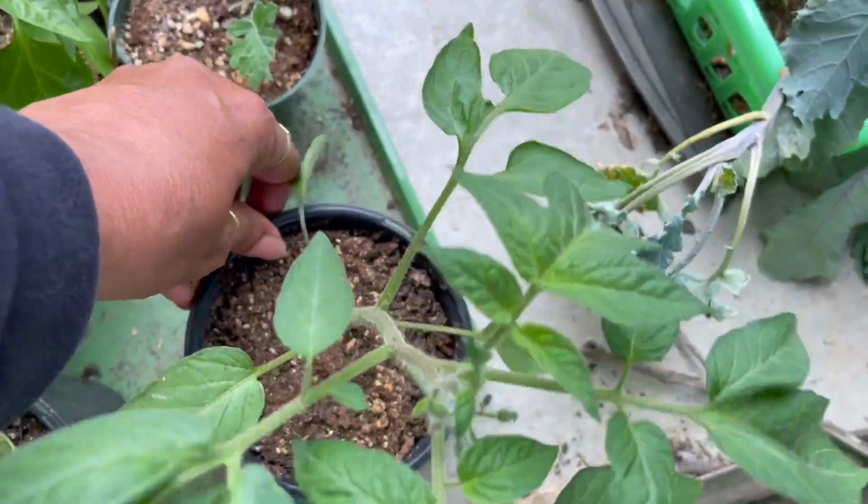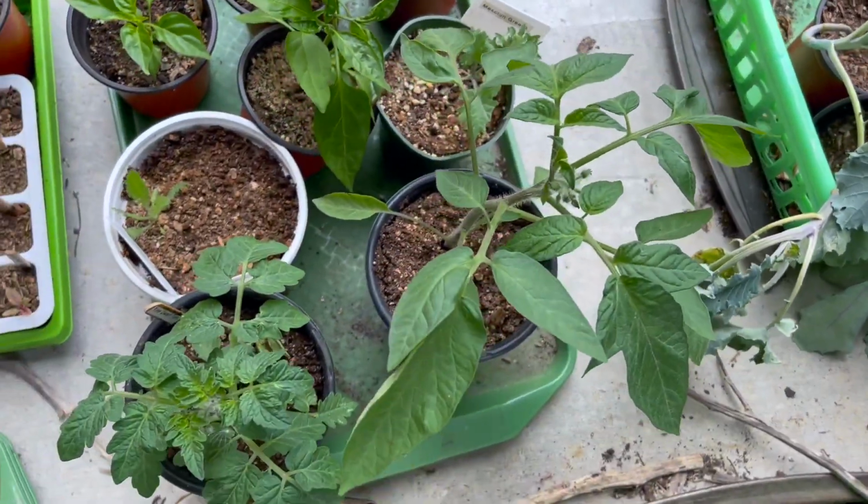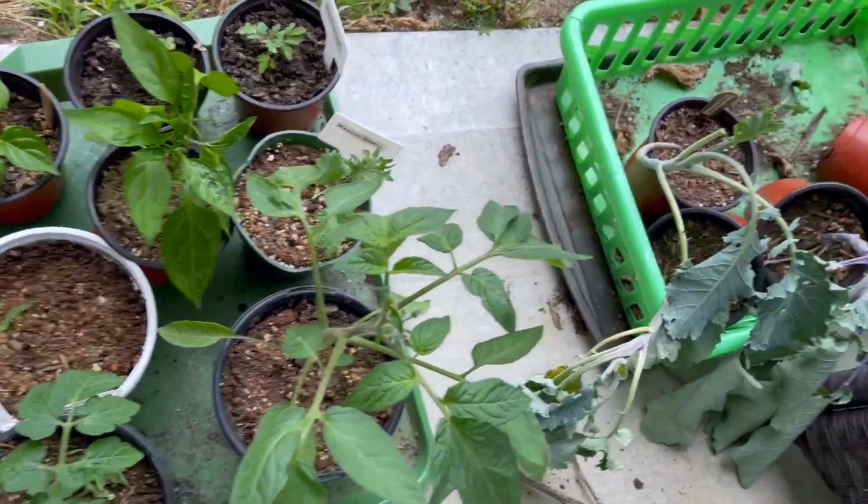And this is a Cherokee. No, this is a Brandywine. And I think I don't have one of them in the garden, so I'm going to have to keep that and find somewhere to put it.